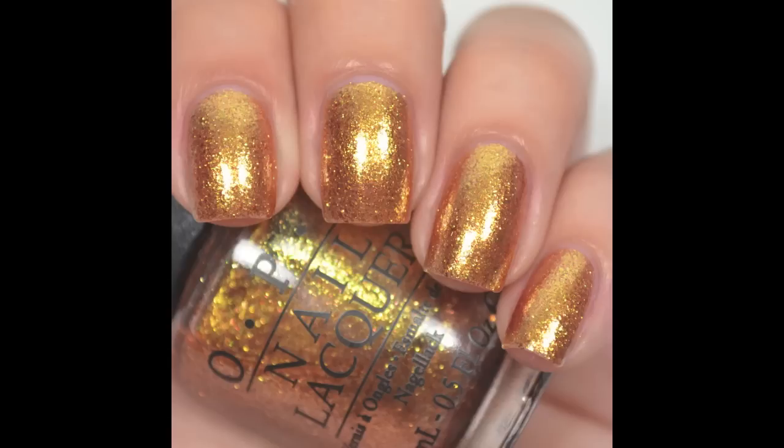Here's one that you will probably not be able to find, but it is still one of my all-time favorite OPIs ever, and this is Goldeneye from the James Bond collection. It's a glass fleck polish, which is almost like little particles that are kind of see-through but really shiny. This glass fleck is really hard for me to describe, but it's a gold glass fleck polish. Because it's a glass fleck, it's a little bit more sheer.